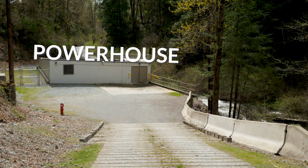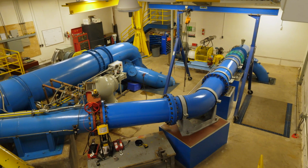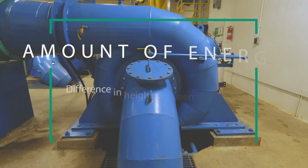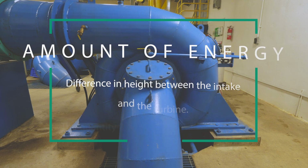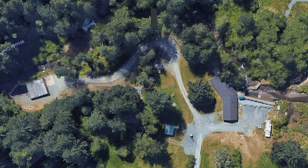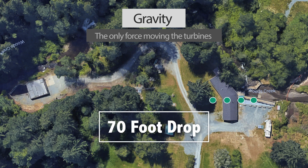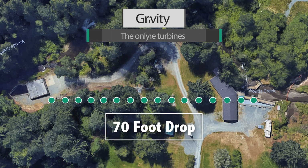Did you notice that the Penstock was angled downhill? After the water makes its trip down the hill, the force of the water spins 1 or 2 of the turbines. The amount of energy in the water is determined by the difference in height between the intake and the turbine, and the quantity of water flowing through the Penstock. Gravity is the only force moving the turbines. The greater the difference in height between the intake and the Powerhouse, the greater the energy the water will possess.